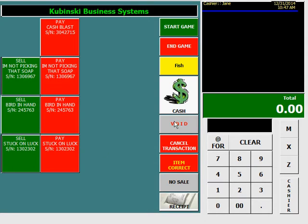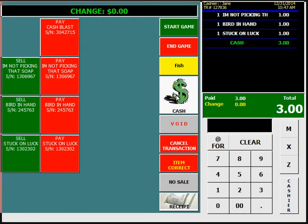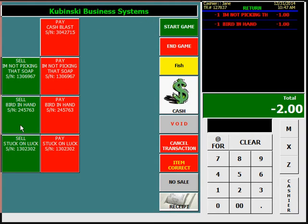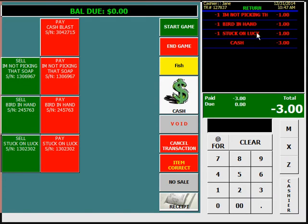If I need to do a void, so let's say again I sell one of each of these tickets and I hit cash and I go, oh no, I shouldn't have done that. I would then hit void. You can see it says return transaction right here. I do the exact same transaction. This time, since I did hit void, it's showing up as a negative, which will then balance out or zero out that previous transaction. So again, I hit cash. You can see it's showing as a return here. And those returns are also tracked as well on the reporting side of things.